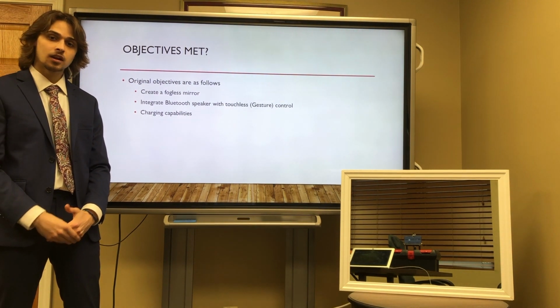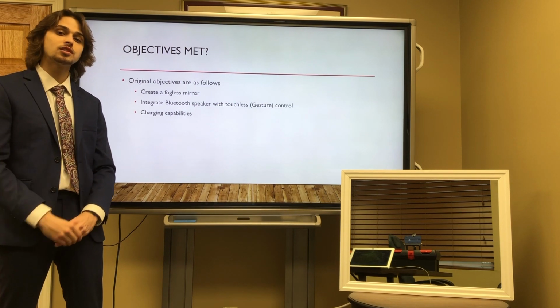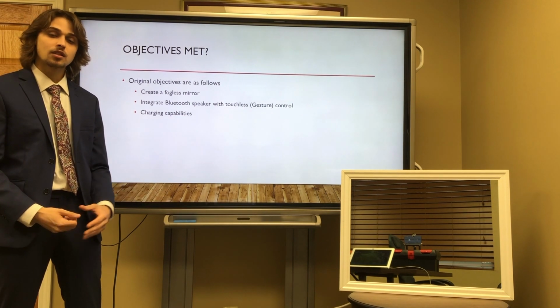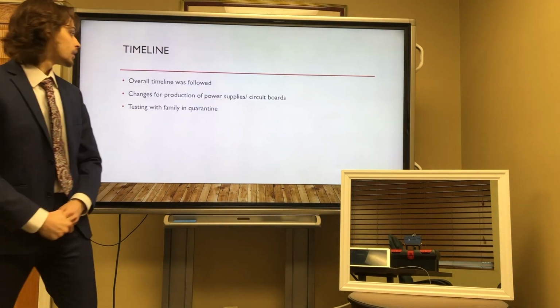Charging capabilities were definitely solved. There are 4 USB ports as well as 2 120 volt plugs on the back that allow for wireless charging if you want, or cables to hang out the bottom. There are pre-drilled holes in the bottom that will allow cables to hang from the bottom.